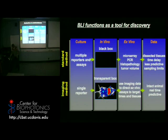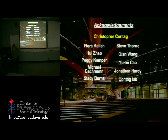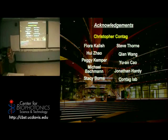And I just want to acknowledge a couple of people who made all this work possible. Chris Contag is in charge of this lab at Stanford where most of this work is taking place. And these are several of my lab mates whose different work I was highlighting within this talk. And then in the background here, you can see this kind of space-age looking building. That's actually where the Contag lab is housed, right across the street from the hospital at Stanford.